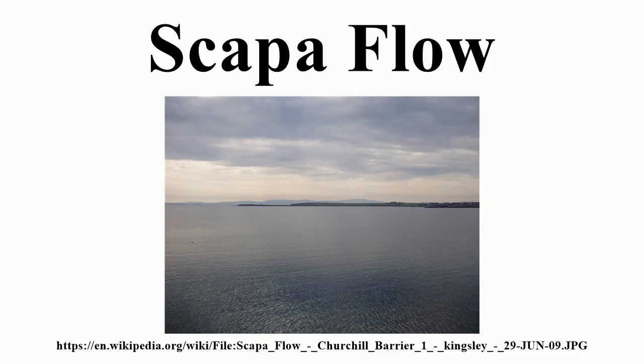Vikings anchored their longships in Scapa Flow more than 1,000 years ago, but it is best known as the site of the United Kingdom's chief naval base during World War I and World War II. The facility was closed in 1956.